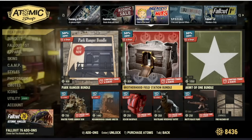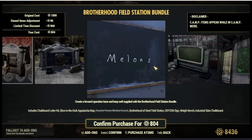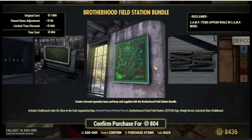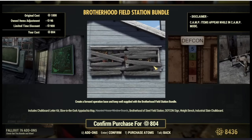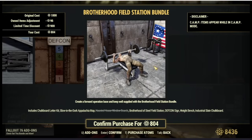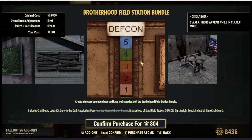Now, the Brotherhood Field Station Bundle. How exciting this is. This comes with a chalkboard letter kit, glow-in-the-dark Appalachia map, Haunted House window boards, Brotherhood of Steel Field Station, DEF CON sign, the weight bench, and the Industrial Slate chalkboard. Now, when you use the Industrial Slate chalkboard, it actually gives you a little bit of a strength buff, so that's something you can have at your camp.